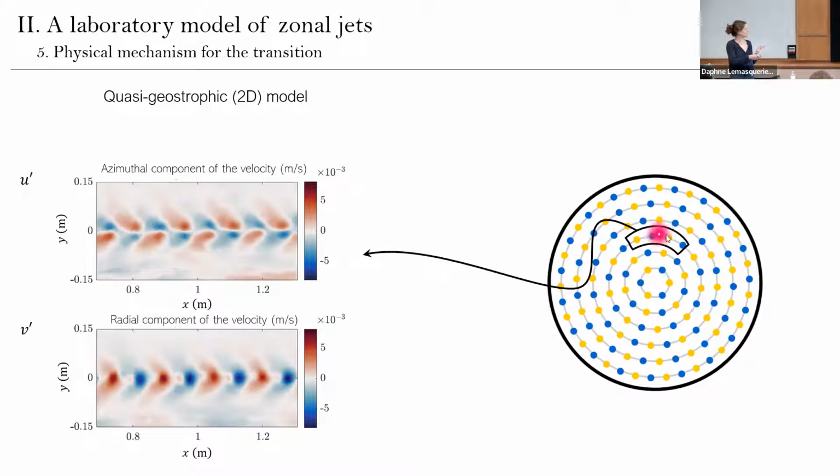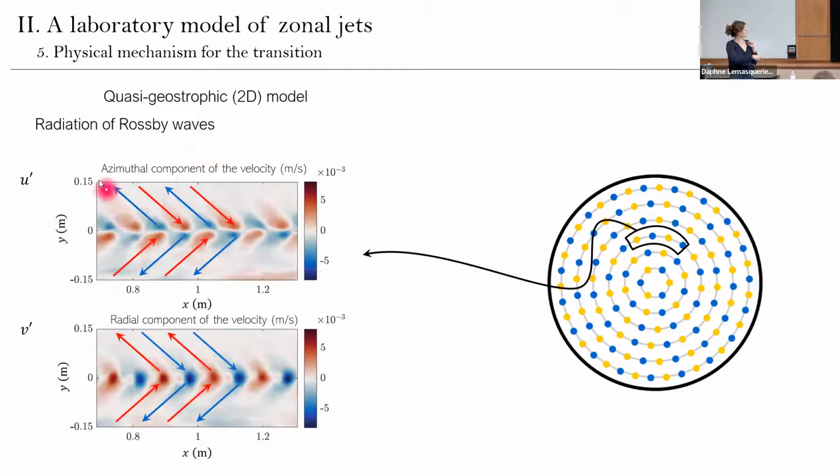In regime 1, if you look at what happens locally just above a given forcing ring, these are the azimuthal and radial components of the velocity at the very beginning of an experiment, just above the forcing ring. Each forcing ring is going to radiate some Rossby waves. These Rossby waves are responsible for this kind of pattern oriented towards the left that you see in these maps. This would be the west and this would be the east, and Rossby waves propagate towards the west.